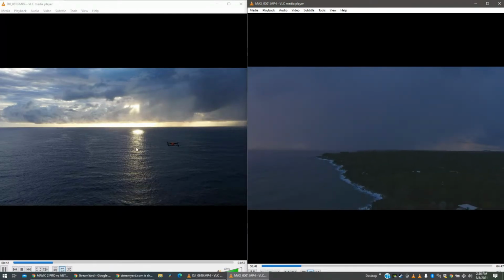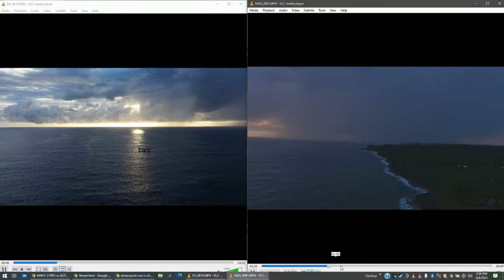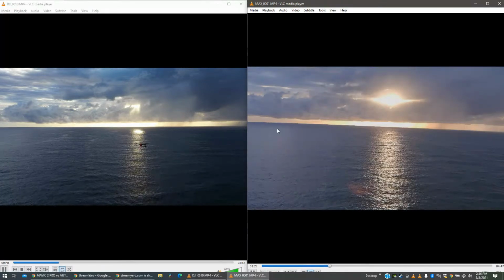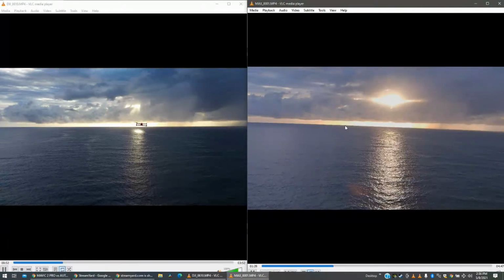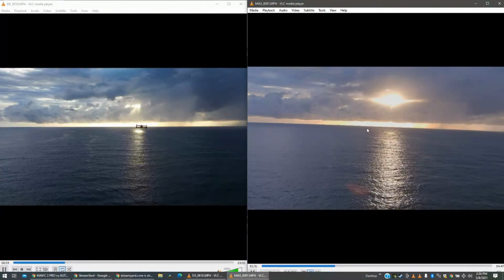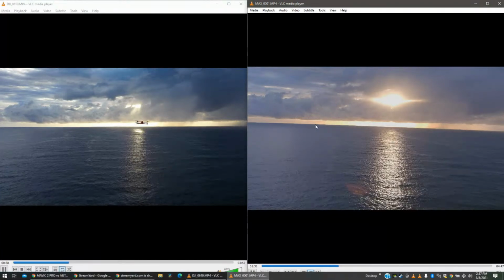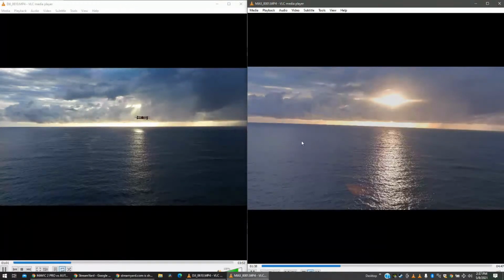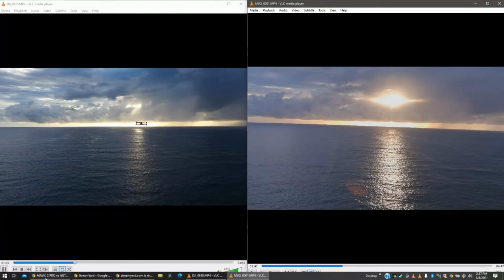So this day, my brother and me were flying, and I was trying to kind of chase him. But when you see this, this is pretty much the horizon tilt that I always have, no matter how many times I do my calibrations. They have never really figured it out. I have learned how to work around it, you know.